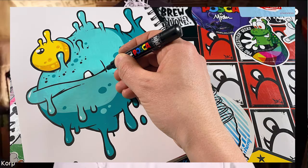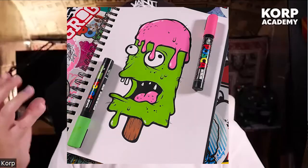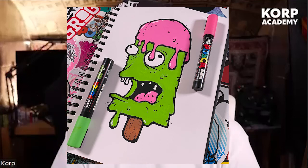So one week it was, here's a pizza with a face on it and loads of drippy cheese hanging down the bottom. Another week it was, this is how to draw snot on a character after you finish drawing it. So we had all this drippy snot hanging out of its nose and stuff like that. So it's just one really loose theme that can be expanded and we can play with it.